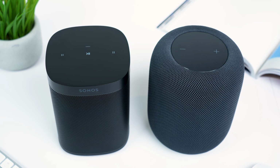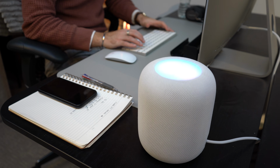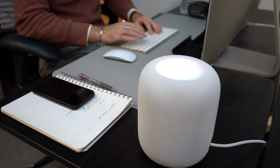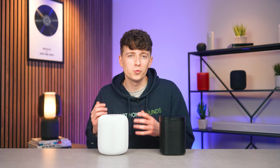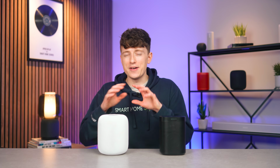Both come in black and white variations, though there are a couple of differences that are worth pointing out. So for one, the materials. Sonos have this metal wraparound grille, whereas Apple have opted for a cloth material. Both have capacitive touch controls on the top panels here, but Apple also have this top panel screen which shows you when Siri is listening, things like that. Now, personally, I like both of these speakers, but my one concern would be if the white variation of the HomePod would maybe get a little bit grubby over time, but I would be happy to have either of these in my house.